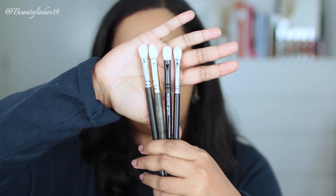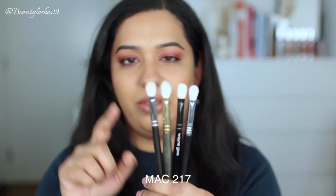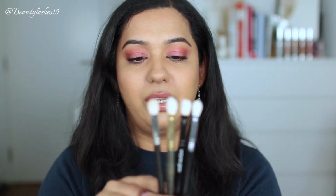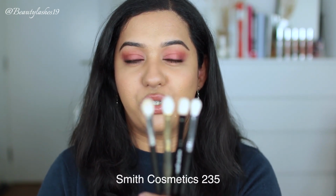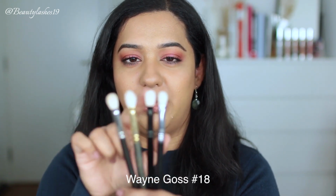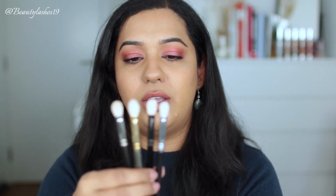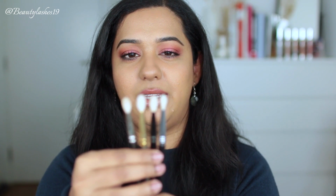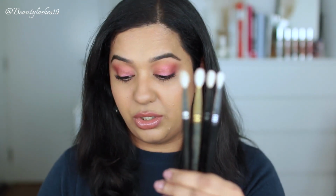Next I have the fluffier cousins of the previous brushes. So these are 4 brushes right here. The first one is the MAC 217, the natural bristle. This is not synthetic. The second one is brush by Smith Cosmetics, that is brush 235. The next one here is Goss brush number 18, and the last one is Sigma E25. So if I turn them on the side, you can see that these are a lot more fluffier than the brushes I just showed you.